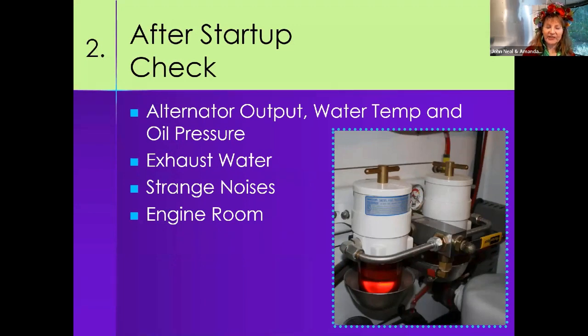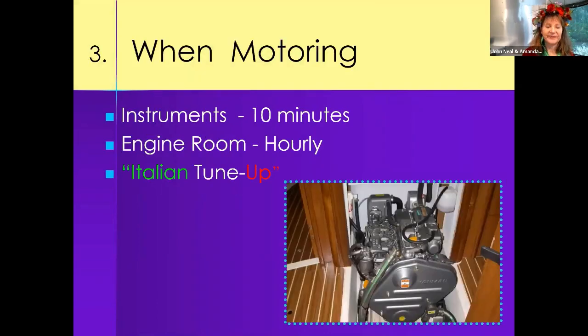Once your engine's going, you're monitoring your gauges, checking you've still got water coming out your exhaust, listening for strange noises, and then taking a look around in your engine room. Got to get your head in there. And while we're underway, we are still monitoring our instruments. We're doing an hourly engine room check, and then an Italian tune-up.